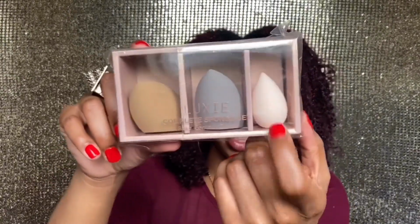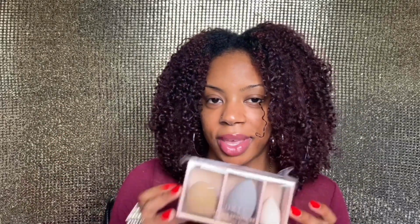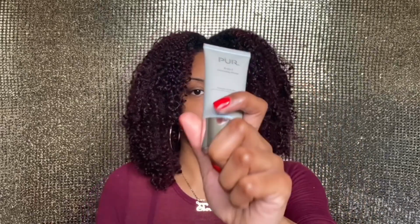This is great for getting into little areas, for tiny little detail areas. So glad I did get this. I preferred those 3 makeup brushes, those gold 3 makeup brushes from Alamar. That's what I really preferred, but I can't go wrong with this. Wow, this is small. Okay, so here's the next product right here.